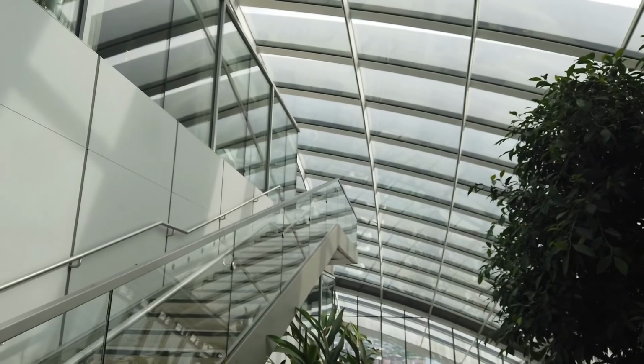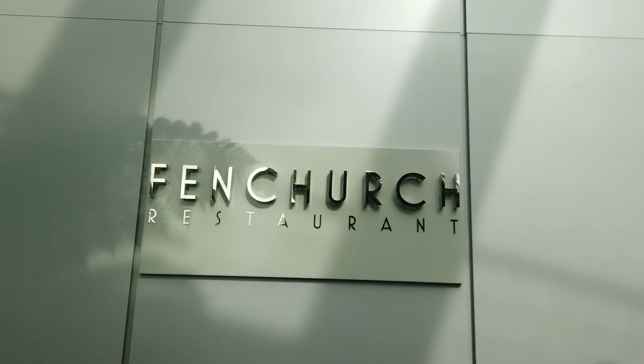So this is Fenchurch Restaurant. The highest floor is called the public terrace, which people can come and sit and drink. This is the view. On this side is Fenchurch Restaurant and Darwin's Brasserie.